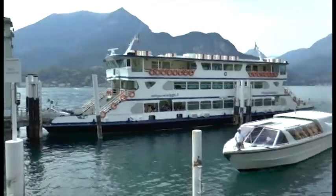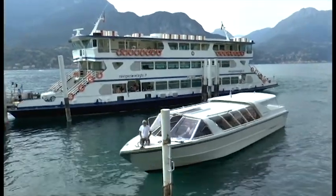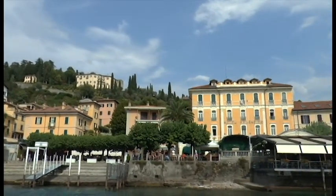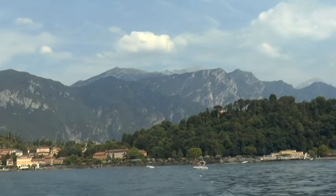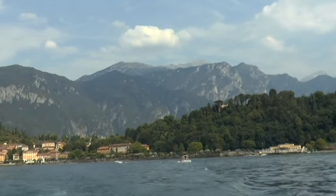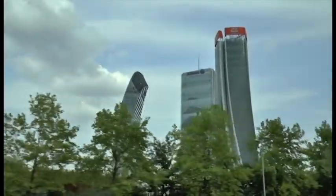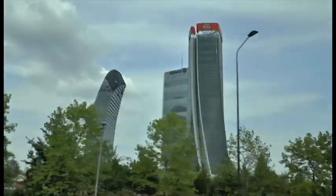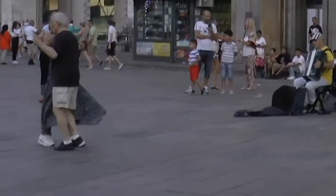And there it is. Leaving Bellagio, we crossed the lake to our waiting bus and returned to Milan. As we returned to the city, we pass by some of Milan's impressive skyscrapers. In the plaza on our last night in Milan.